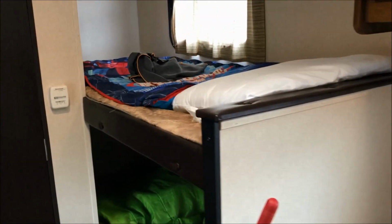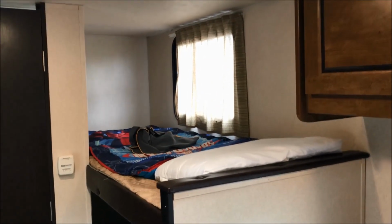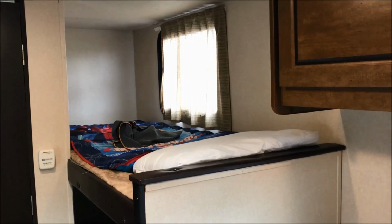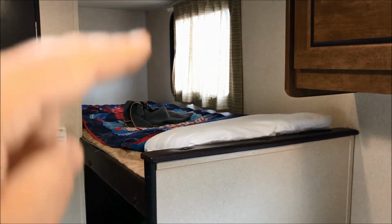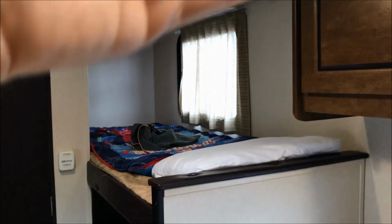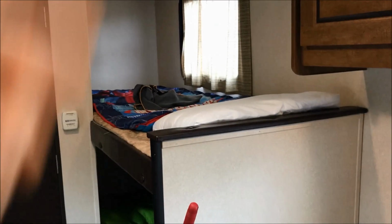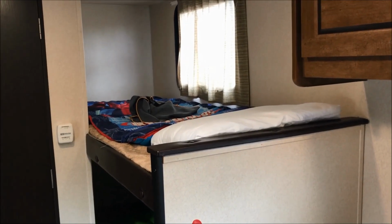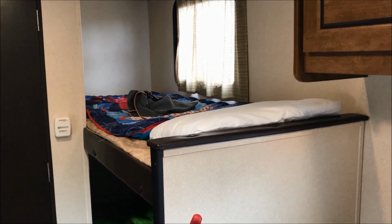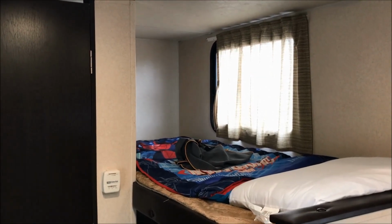Another big plus for us in this trailer, of course, is the bunkhouse portion of the trailer. In particular, I love the fact that this wall piece here is cut out. So here on the top bunk, there's usually a wall, so this backboard here would usually continue right up to the ceiling. It makes it a little claustrophobic for the person in the top bunk. It also means that they've sometimes got a pretty narrow opening to climb in and out of the bunk.